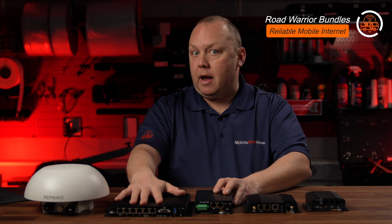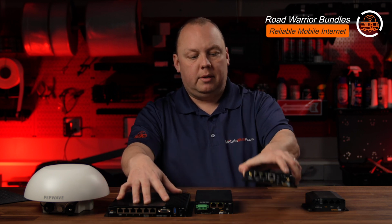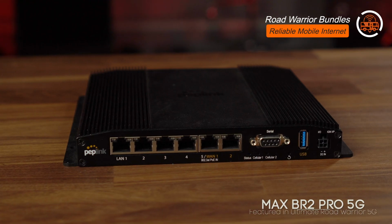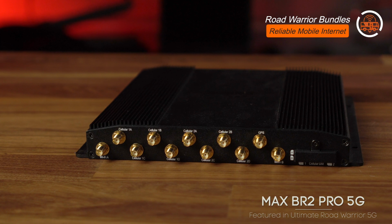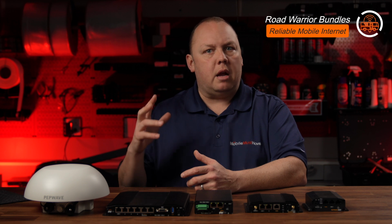Ultimate Road Warrior 5G steps up and basically is two of these. So now we're taking two ultra fast 5G modems and we're bringing them into Ultimate Road Warrior 5G. There might be a new version by the time you're watching this video. That's okay. Every single listing page will have a dedicated video for that bundle. It'll go into the specific nitty-gritty of that bundle and all of the technology terminology.